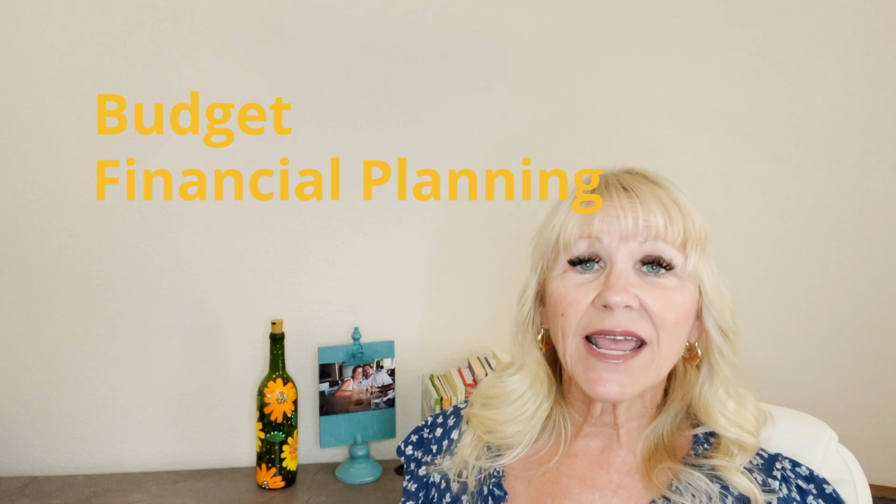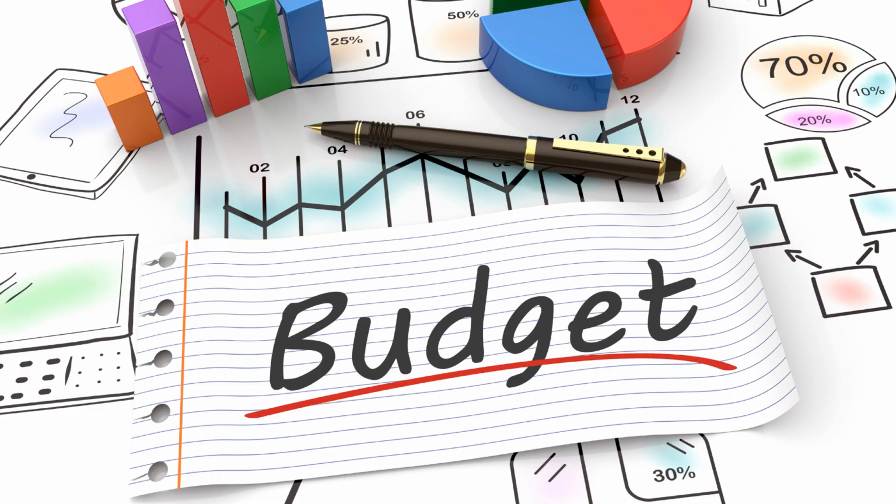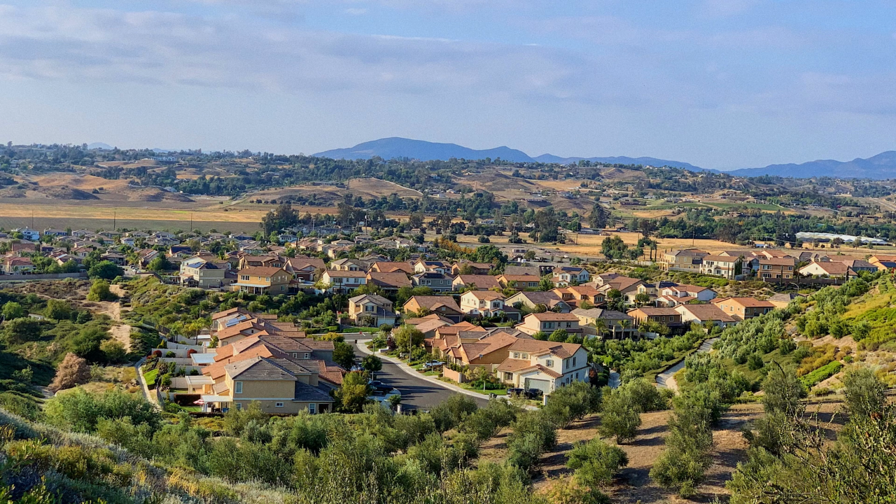So the next step is geared towards buyers. You want to talk about setting a realistic budget and financial planning. It's really important when you're going to start looking at homes that you have a realistic budget in mind, so that when you're looking at homes in Temecula, you're looking at homes that are in your price range that are going to fit you and your lifestyle.